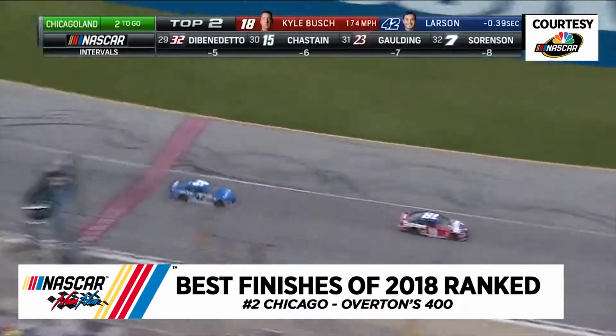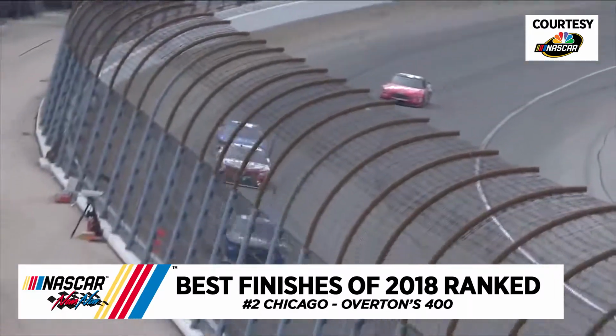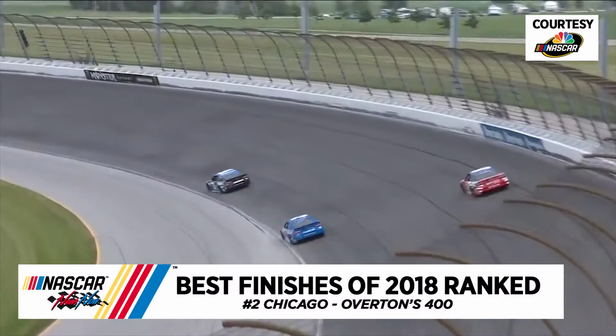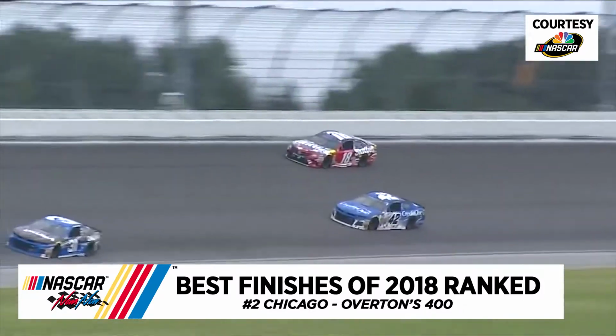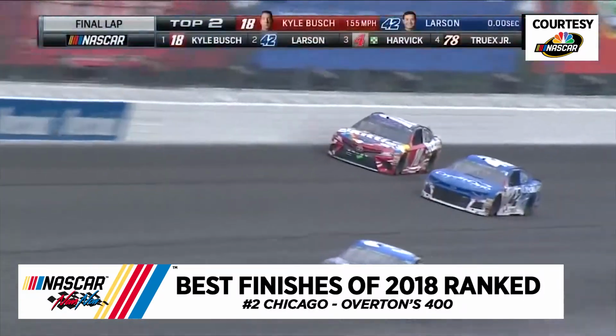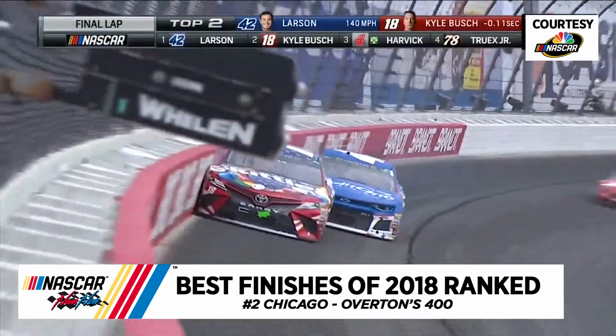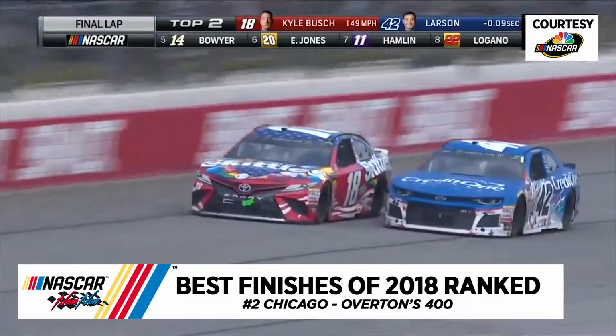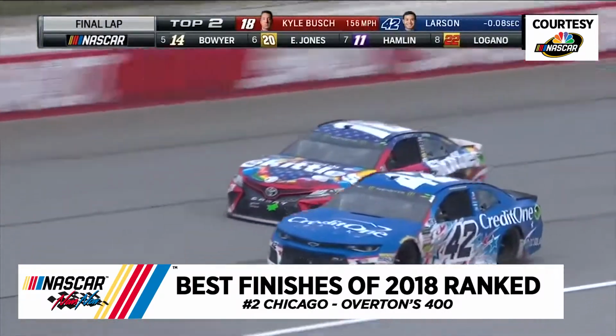Our 2nd best finish brings us to Chicago. Kyle Larson had been chasing down Kyle Busch for the past 10 laps. As they went to turn 1, Kyle Larson pulled the ultimate slide job, dove down low, tried to come up high and get in front of Kyle Busch. It didn't work, but he clipped the back of him, sending Busch into the wall. This gave Larson momentum as they both roared down the backstretch.